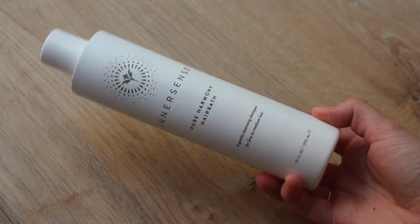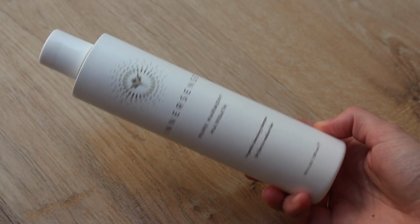On the washes that I don't use that, I'm actually using a different shampoo. This one's not actually mine. This is one that Jared finished, but I thought I would take this opportunity to talk to you about it because I'm almost done with mine. So this is the InnerSense Pure Harmony Hair Bath. I have the conditioner too upstairs that I'm working on. I'm really enjoying this. I am finding that I'm using more of it than I did with the Rawa shampoo. I don't know if that is just a me problem.